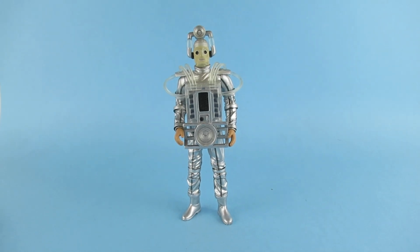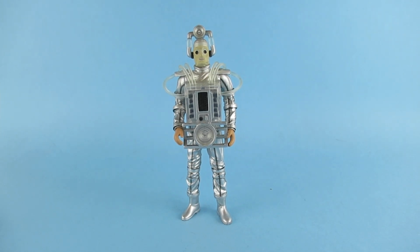Hiya guys, so today we're looking at these, which are Cybermen. Well, this is a Cyberman from The Tenth Planet, the first appearance of said Cybermen. Get yourself a cup of tea, some biscuits, maybe a digestive, settle down and we'll go through these.